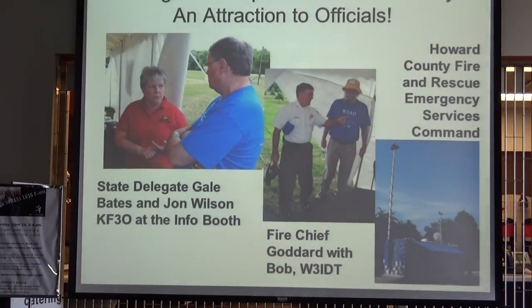So it's important to try to get some elected officials to come to your Field Day. Our state delegate, who is now a state senator, Gail Bates, comes every year. The fire department actually pays for our fuel. They're so impressed by the effort that we put on that they want to support it, and they pay for our fuel every year. And they bring their emergency services command post out, and it's always set up with us. Next slide.